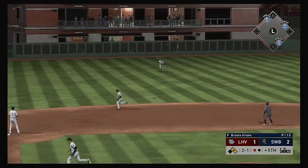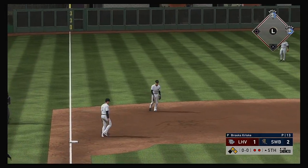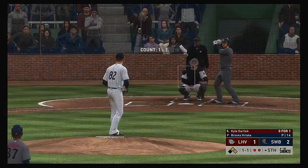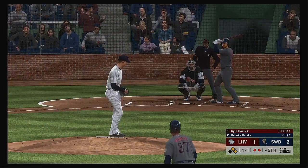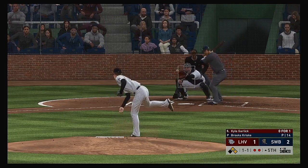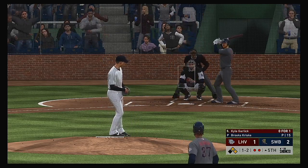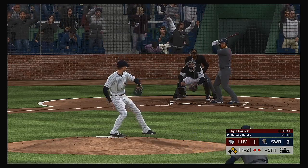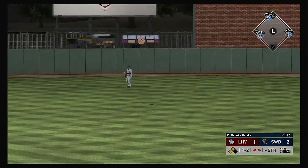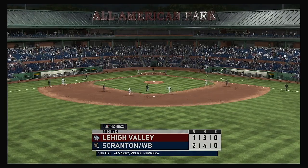Pulled high in the air out to left field. Frazier will get there with ease as he puts it away for out number two. Ready once again, Kyle Garlick, as he'll look to bring home that tying run from second with a base hit into the outfield. To 1-2 now. Lifted into center field. Florial makes the catch to retire the side.